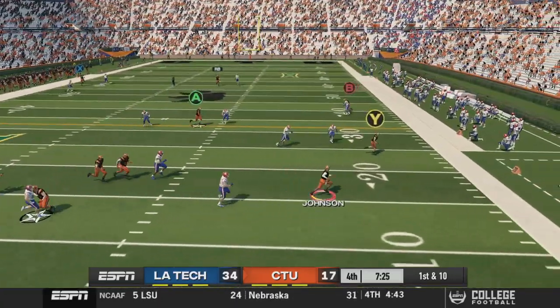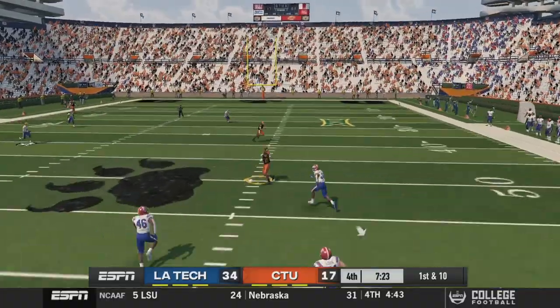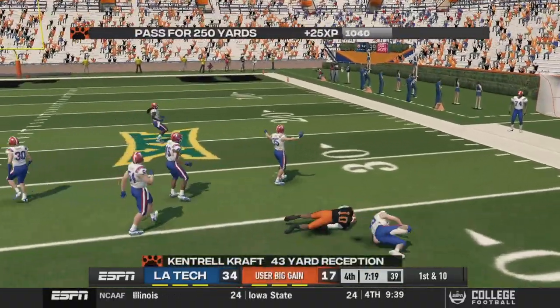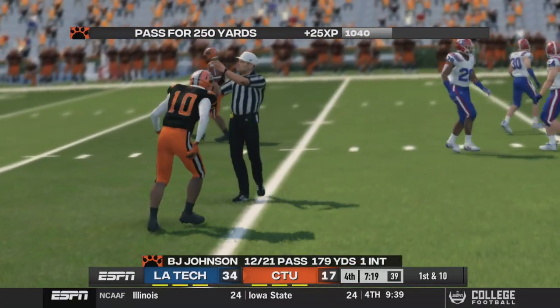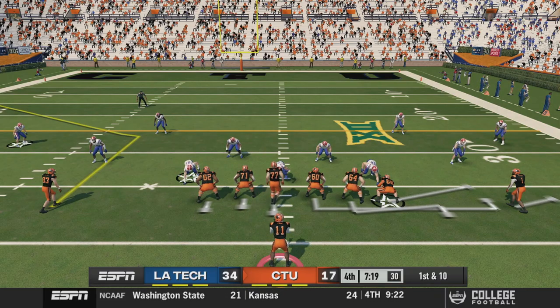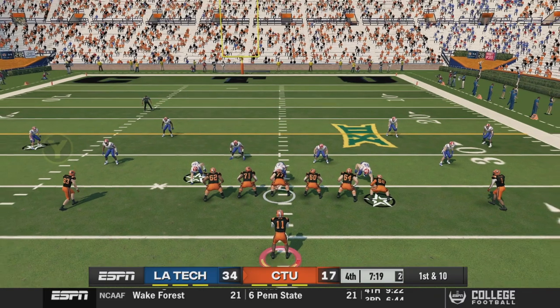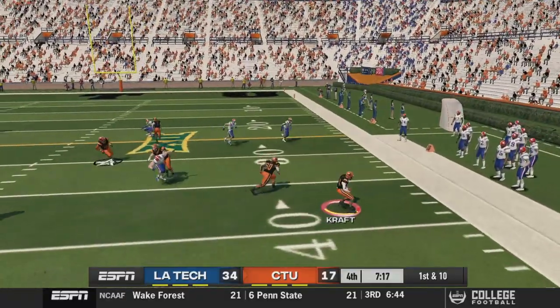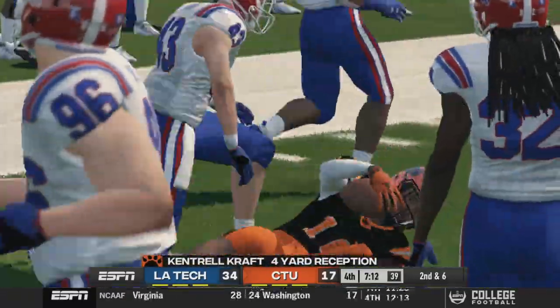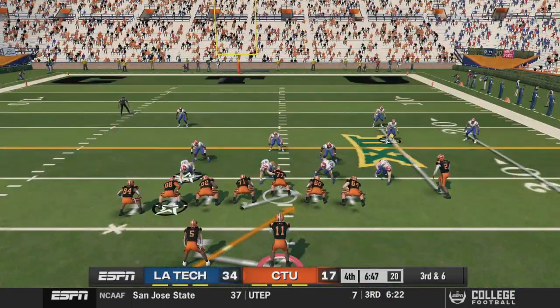Down 17. Johnson moves to the right side. He lobs across the middle. That's caught by Kentrell. Picks up a block as well. Gain of 43 yards. And that one should put him at 100 yards on the day. So now here we go. Hurry up offense a little bit. Here's a quick screen to the right side. Here's Kentrell trying to wait for his blocks and does only pick up a gain of 4.